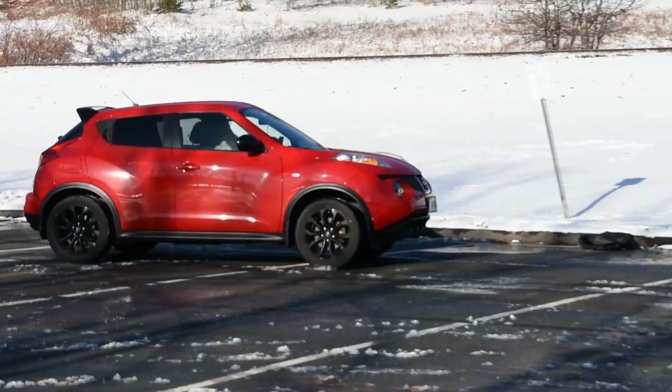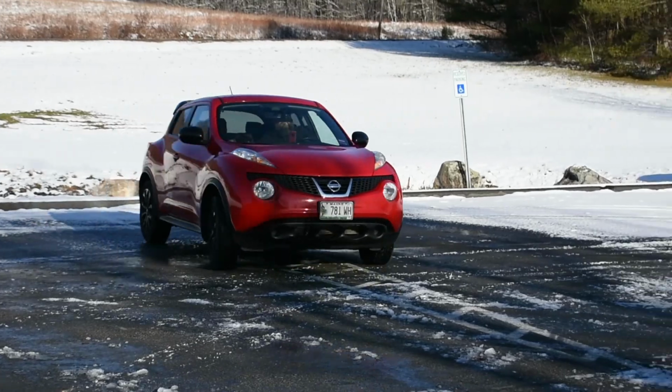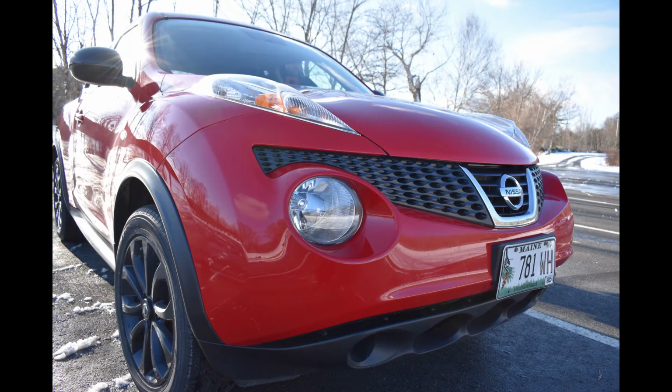And the Pure Drive all-wheel drive worked halfway decent as well, as we were able to test it out a little bit in this icy parking lot. The Nissan Juke is just simply an interesting car.